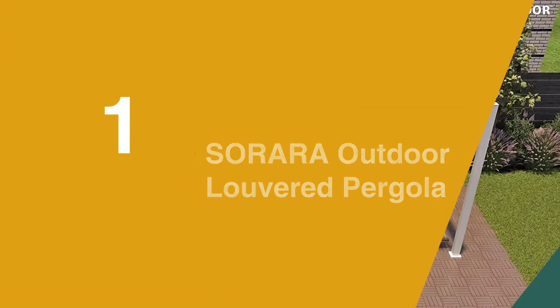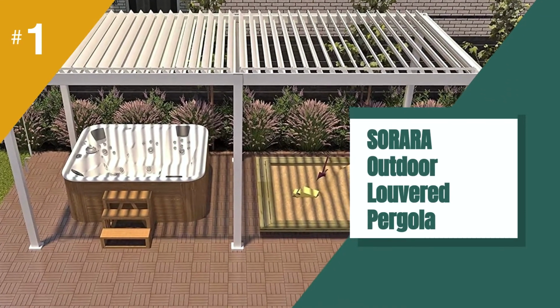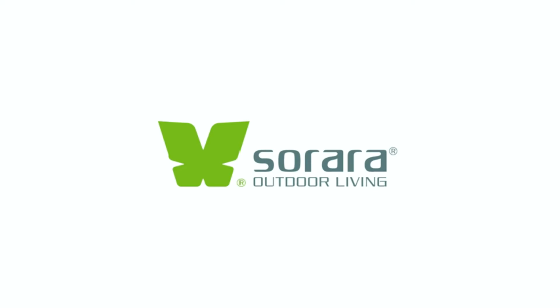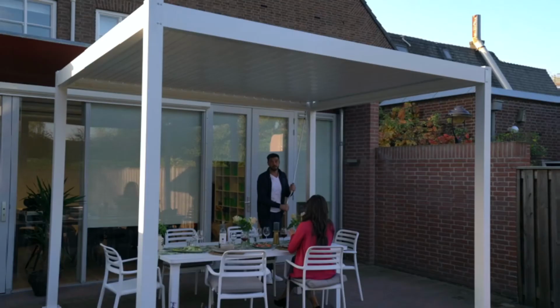The best pergola kit is the SORARA Outdoor Louvered Pergola. This patented louvered pergola design allows you to utilize your space on sunny days and even when it's raining. You control the amount of sunlight you want with a premium ergonomically designed louver wand. When the rain starts, you do not have to retreat to the indoors. Simply close the louver roof and let the integrated guttering system protect you from the elements. Whether you are covering a seating area, hot tub, or even your favorite grill, this is the perfect choice.